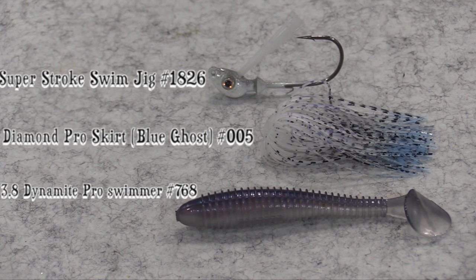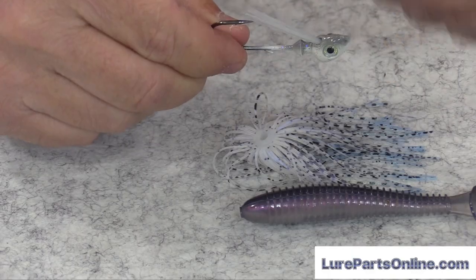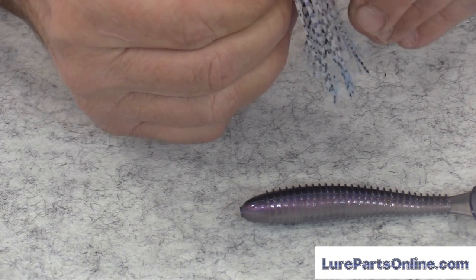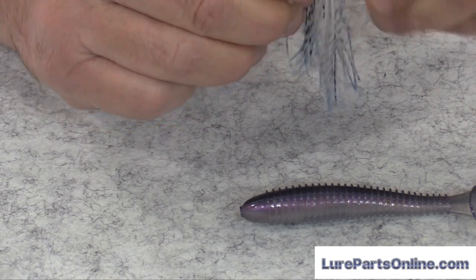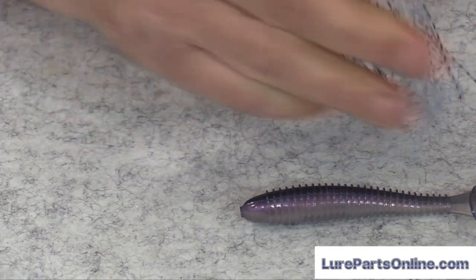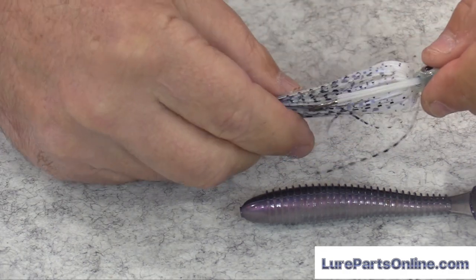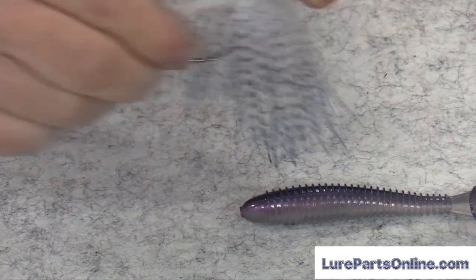This is Blue Ghost. So I'm going to do the same thing with this jig how I did the other one. That's going to be a depressed weed guard, and slide this skirt up on here like so. There you go. I love these skirts. They're just so easy to put on, and like I said, they just don't come off. So that is the swim jig.